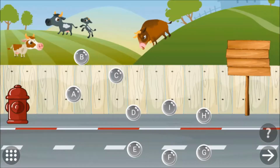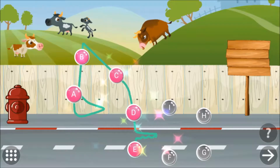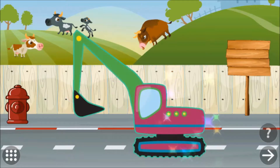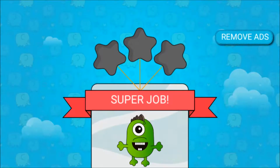Connect the dots in the sequence to form the picture. A, B, C, D, E, F, G, H, I. Excavator. Super job!